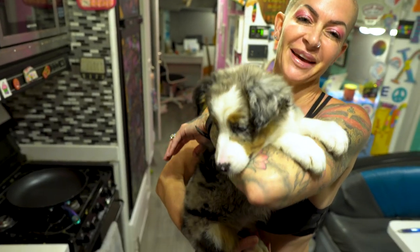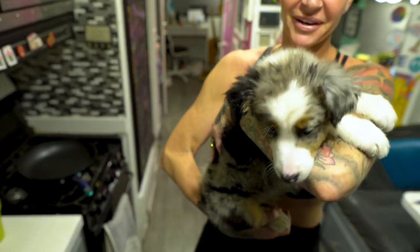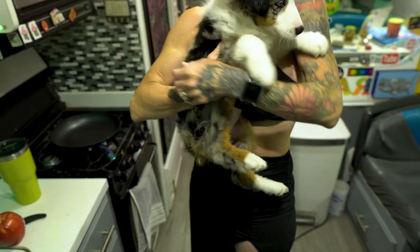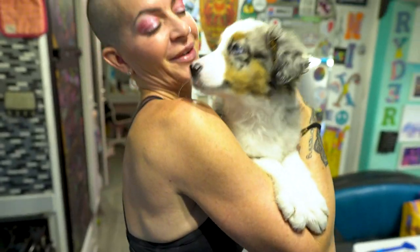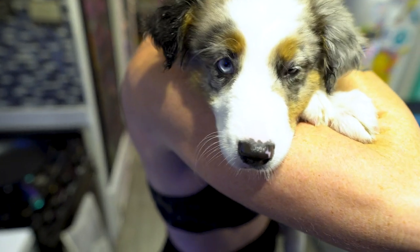All right, I have a clean puppy. Oh, look how fluffy she is. Show me her little body. See how fluffy she is. She's shivering a little, but look at that little white chest. She looks so fluffy and looks nice. Roxy, you feel better? You feel better, little girl? Yeah, look at that. Oh, there's the shot right there.